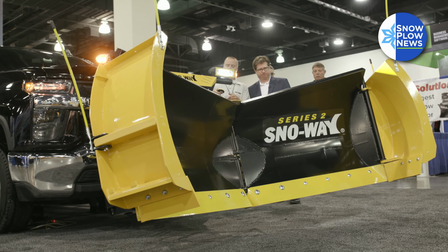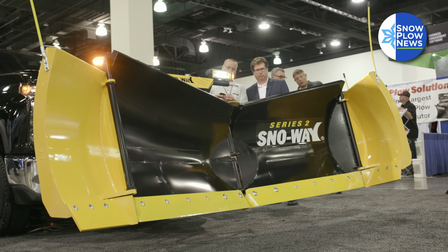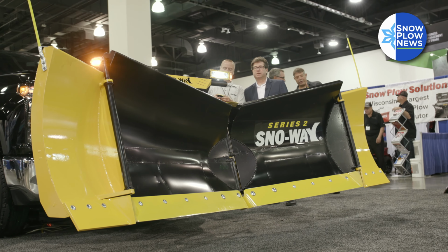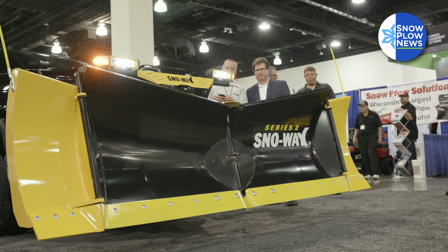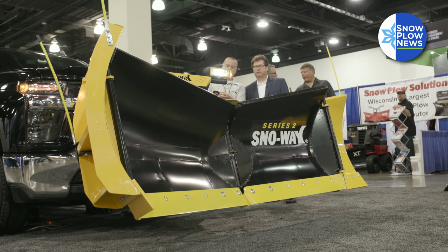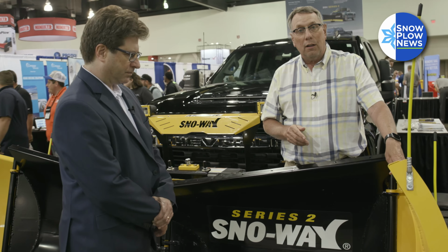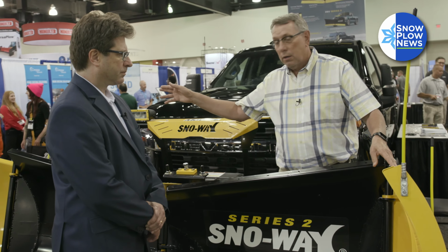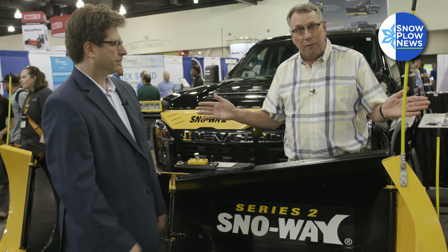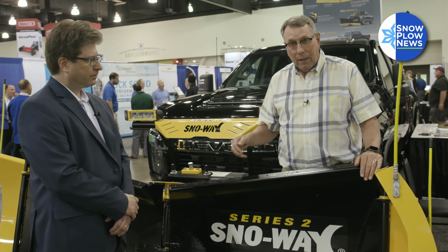So that wing you can put out, this wing can be put out. That gives you a 10-foot wide blade. They also can be brought all the way in to 180 degrees for transport. So when you go down the road, you're legal. Now we accomplished this with single acting spring return cylinders to move the wings. So you have complete control going forward and coming back.